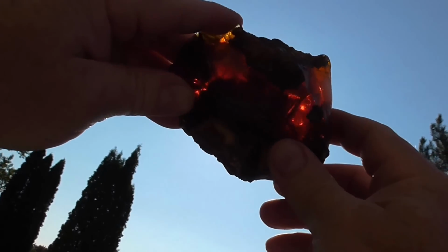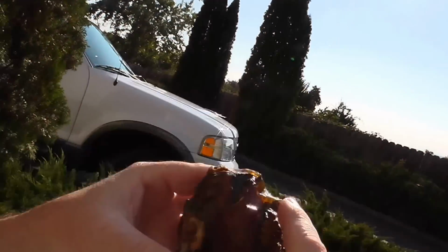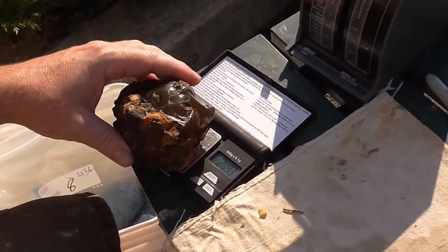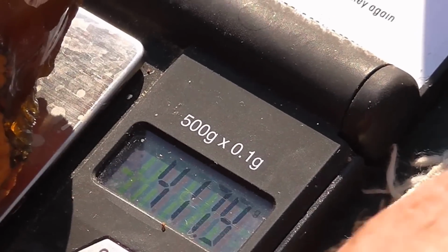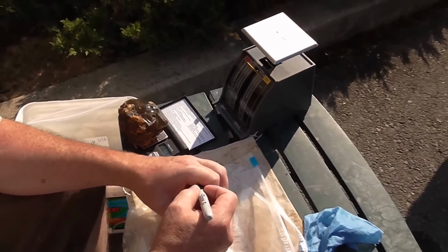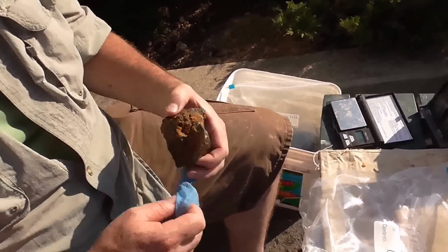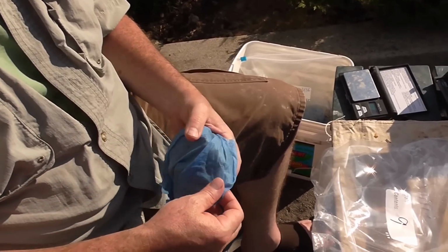There should be a couple of very large stones you should be able to cut out of this. Just beautiful opal. Let's get you a weight on it. We're over 400 again. We are at 417.5 grams. For those of you that want to do the math, there are 5 carats, I believe. My memory maybe, but I believe there's 5 carats in every gram.